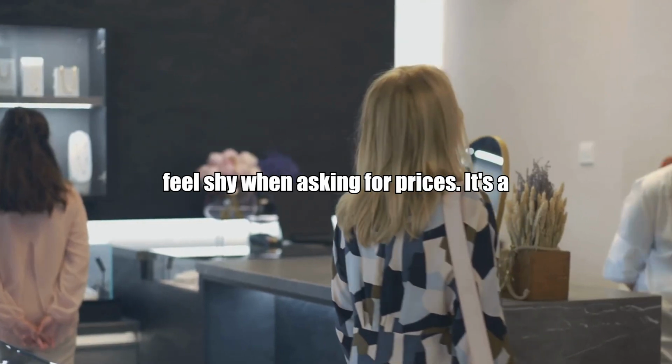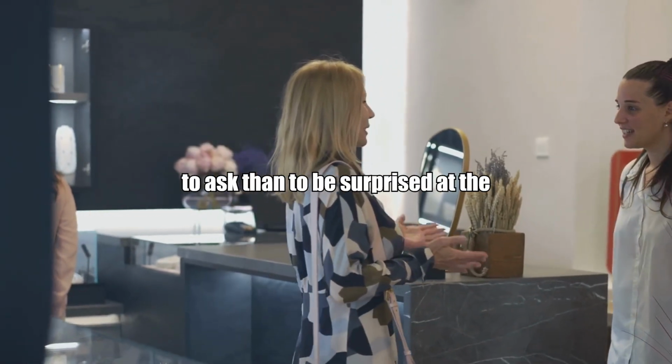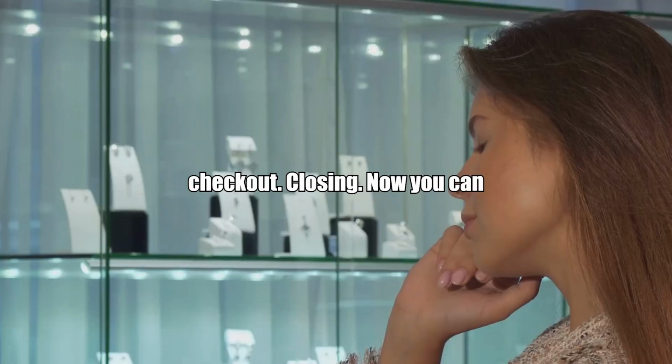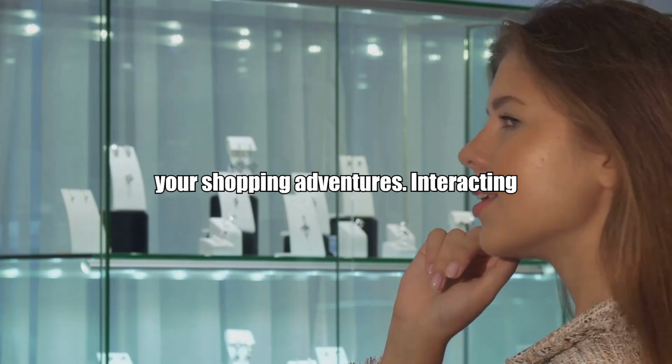Remember, there's no need to feel shy when asking for prices. It's a normal part of shopping, and it's better to ask than to be surprised at the checkout. Closing. Now you can confidently inquire about prices during your shopping adventures.